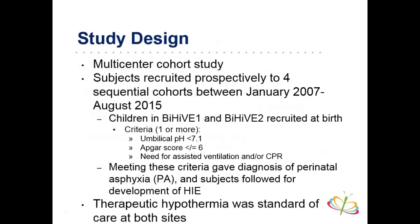Children in these 2 studies, I keep wanting to call it BHIVE, but it's BIHIVE 1 and 2, were recruited at birth and had criteria of either umbilical pH less than 7.1, APGAR scores less than or equal to 6, and need for assisted ventilation or CPR. Meeting these criteria gave them the diagnosis of perinatal asphyxia, and they were followed after that point for the development of HIE. Therapeutic hypothermia was the standard of care at both sites.